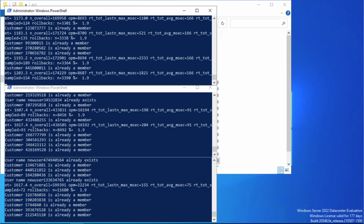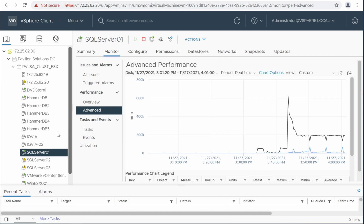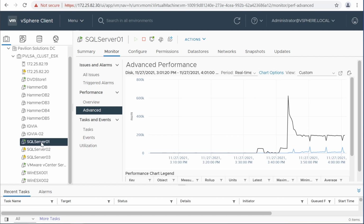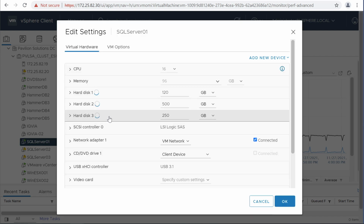Now, if we take a look at our SQL Server configuration, there's really nothing that fancy in here. And there's some warnings on here for CPU usage, but that's normal because we're hitting these things pretty hard. If you notice, 16 cores, 96 gigs of RAM. With this being the first one, our SQL Server workload is all on this drive right here, 500 gigs. But you notice one LSI Logic SAS controller, it's pretty plain Jane. There's nothing fancy about it.